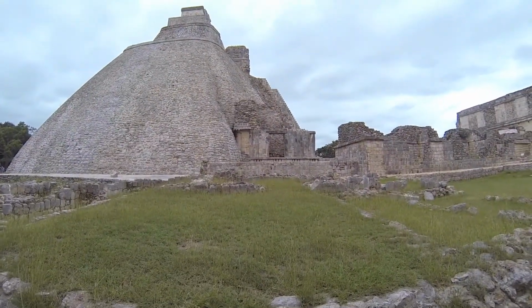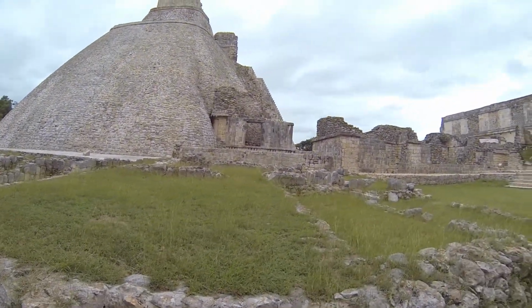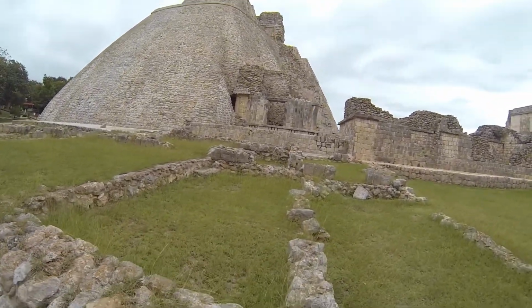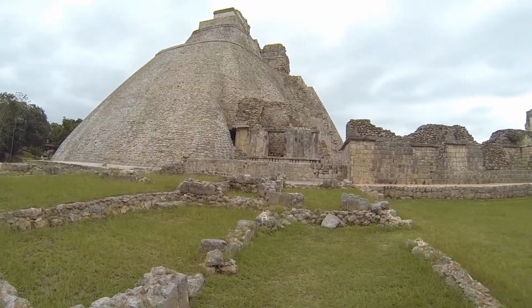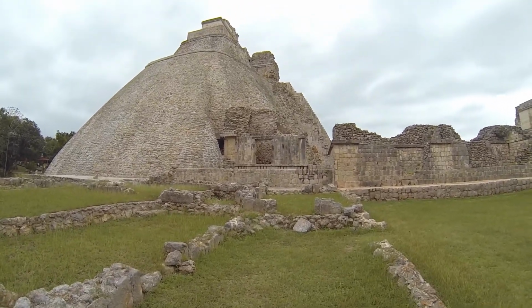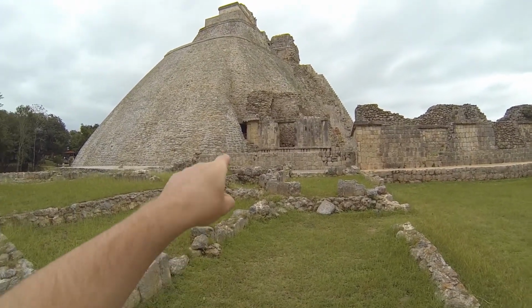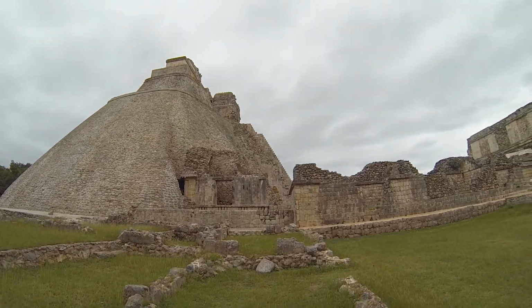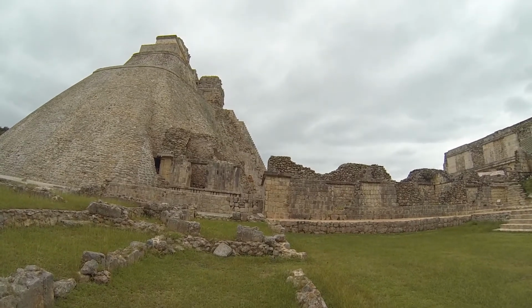I can't get any closer, but you can see there appears to be a hole directly ahead. And you can see it's covered by a door or window of some sort. There. Unfortunately, we cannot get in.